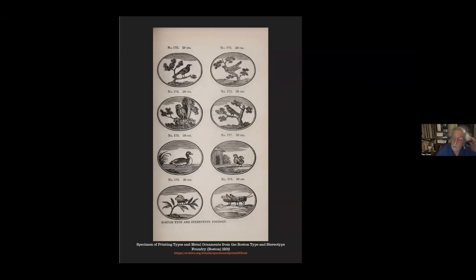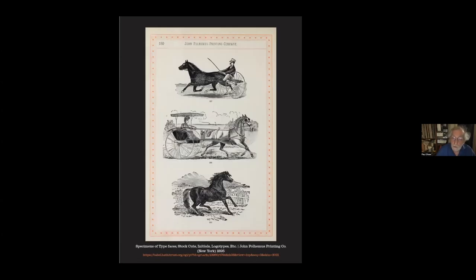I mentioned vignettes or cuts. Here's an example from the Boston Type and Stereotype Foundry, 1832. Everything numbered and the price, 50 cents for all of them. An interesting mix of creatures, including a grasshopper. These are probably woodcuts that would have been stereotyped, cast in metal, and mounted on wood. Later, we started to get electrotypes, and these are from Polhemus, a printing company, not a type foundry, in New York in the late 1890s. So it looks like some of the designs might be a lot earlier.